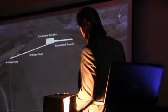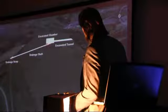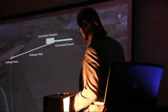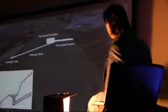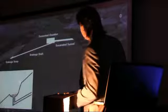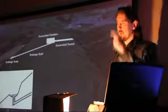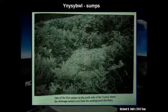He reckons it's an excavated chamber with five drainage shafts coming off the north side of the hill, and these keep this area dry, take all the water off, and he reckons there's an excavated tunnel into the side. This is a cross-section of one of the drainage sumps, so they've got special stones in which prevent any sort of weeds growing around there so that the sump can allow water to flow through it. This is a photograph of one of the sumps, which you used to be able to see on Google Earth. You can't see them anymore for some reason now.